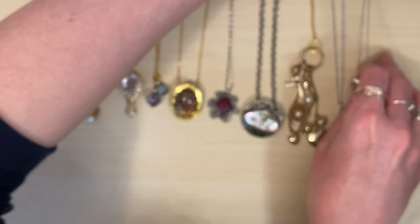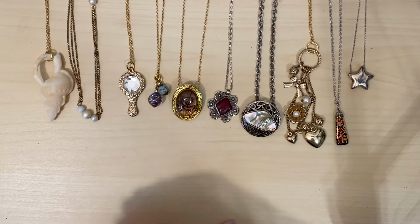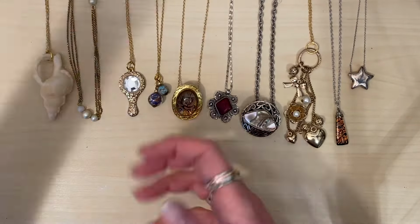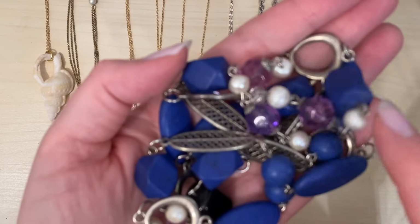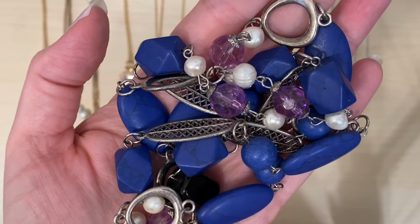So what have we made? Let's have a look. We've got 1, 2, 3, 4, 5, 6, 7, 8, 9, 10 necklaces. That was pretty good. Plus the earrings. I've still got lots more materials to go. I also noticed that this one that was broken, I said I might make earrings from, it's actually got freshwater pearls on it, so those will definitely be reused. I'll make some nice new things with that.